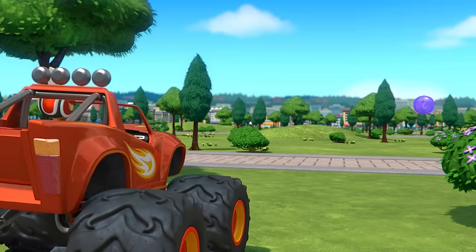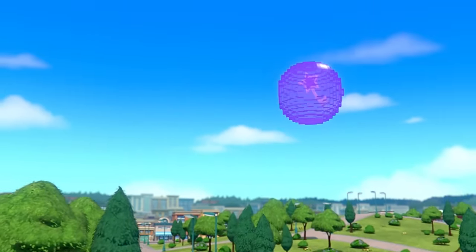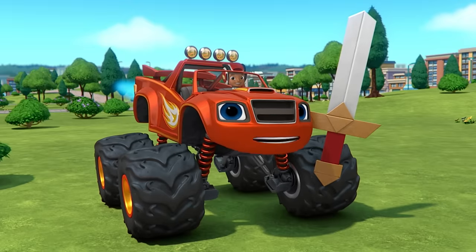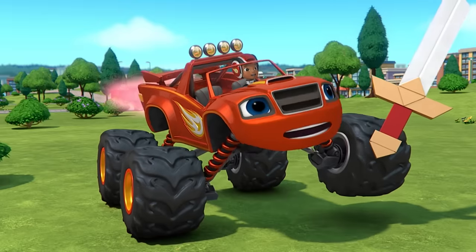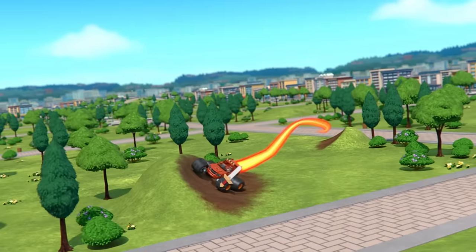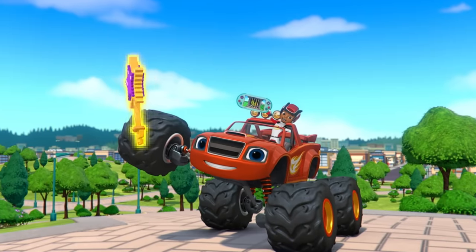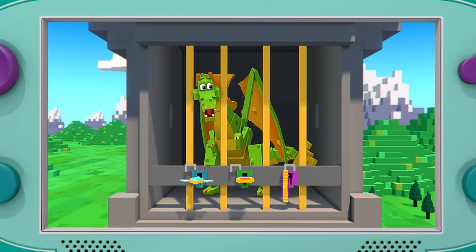Way to go, Blaze! Now there's only one bubble left, but it's floating away with the magic key inside. Well, that key's not getting away this time, because we've got blazing speed. To give me blazing speed, say, let's blaze! Let's blaze! Going back into the video game. And it's heading toward the last lock.